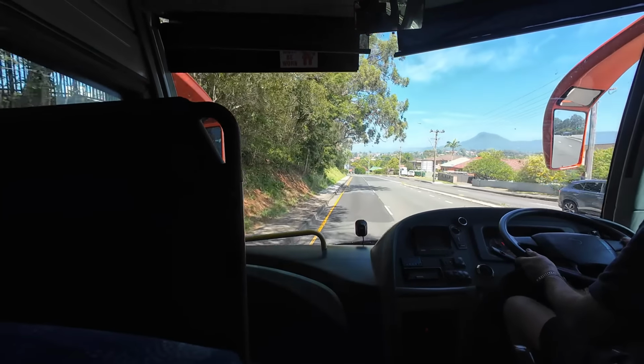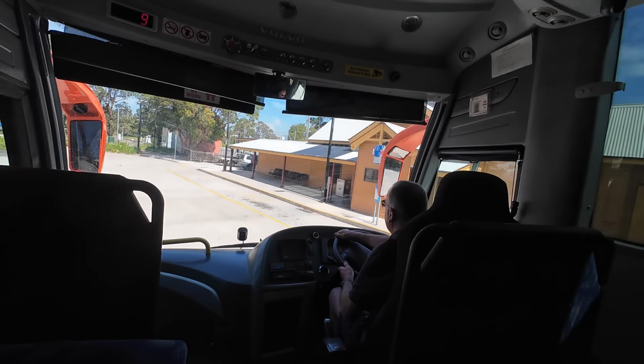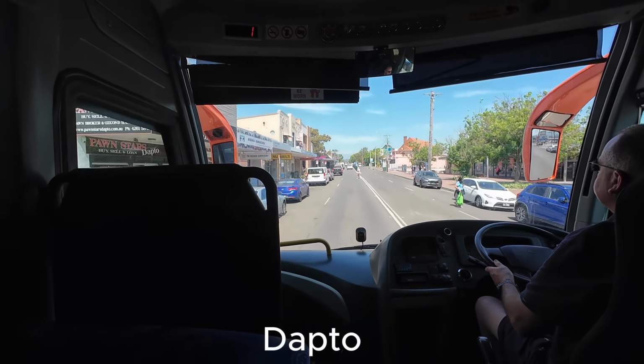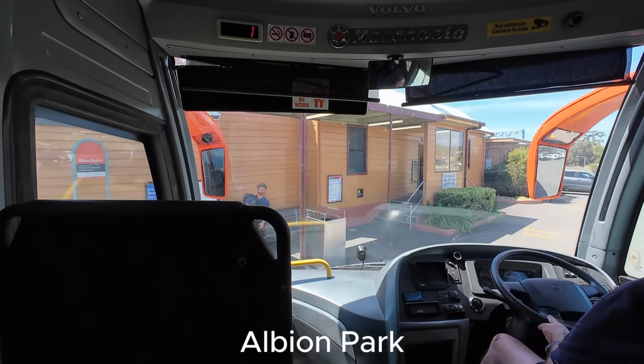The bus arrived in time and it has left on time, so all is good. The first stop is Dapto Station. Well, it looks like we've got somebody else getting on here at Albion Park.